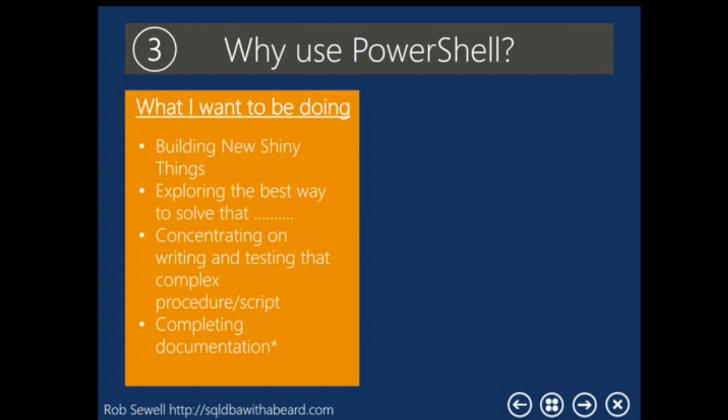So, why should we be using PowerShell? I get asked this question quite often, because what I really would like to be doing is building new shiny things and spending a few hours exploring the best way to solve particular problems, concentrating solely on writing and testing some complex procedure or script or solution to some problem, and completing documentation. I wouldn't like to be spending the time completing the documentation, but I know that I have to do it. Using PowerShell enables me to put a lot of my documentation within my PowerShell scripts anyway, and we'll talk about some of that later.